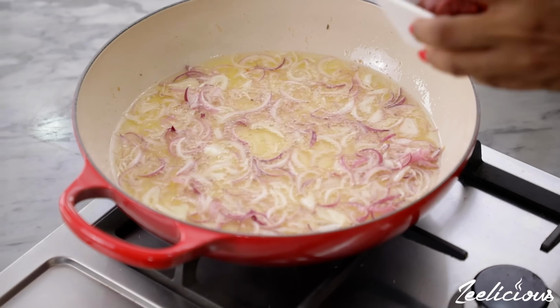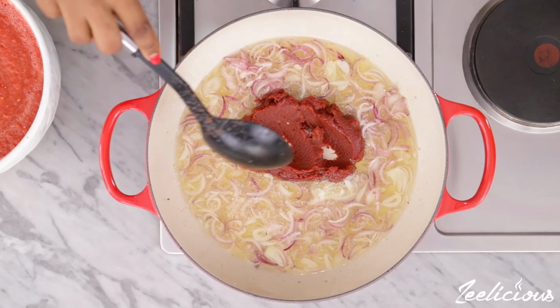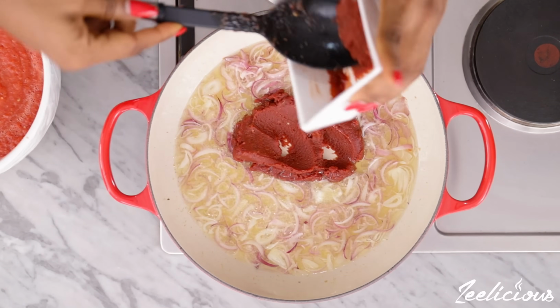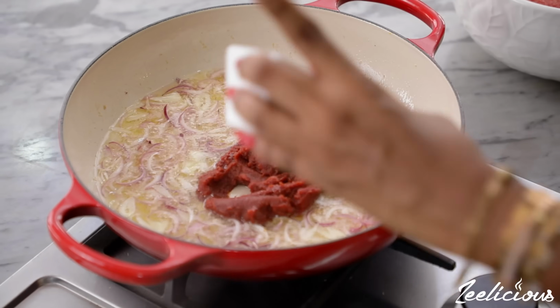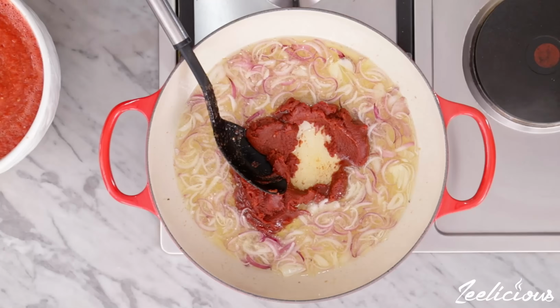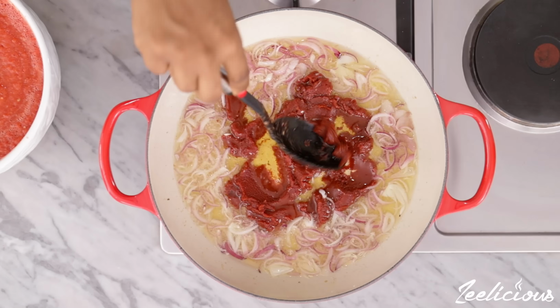What I'm going to do next is introduce some tomato paste. And what I find that my mom does is that she doesn't cook her Christmas stew with a lot of tomato paste. She cooks it more with a lot of fresh tomato and pepper blend. So I'm just going to be using a little bit of tomato paste and fry this up for a few minutes.